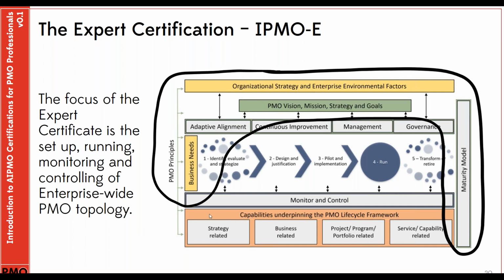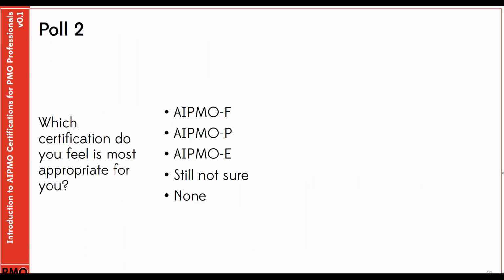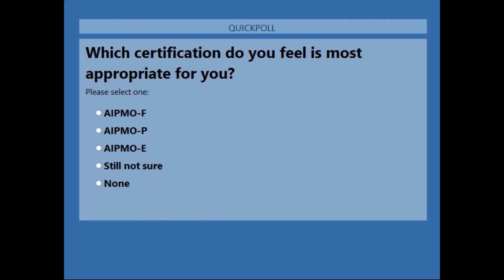So based on the brief insight I've given into the 3 levels of certification, I'm quite interested in what you feel might be the level of certification that is most appropriate for you, from where you are at the moment. So you've got the choice of the foundation, practitioner or expert. Or actually, I don't think any of it is appropriate for me. And we'll pick up some of the additional things in terms of why the AI PMO is a richer certification than some of the others that are on the marketplace at the moment.